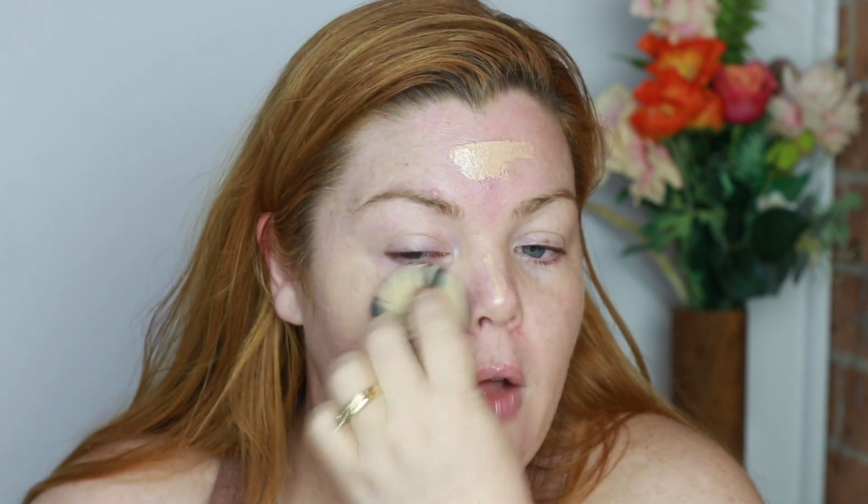I do have a sponge, and I think I will use a sponge because I think this has got enough fluidity to it to be blended out with a sponge. I find things that are a little bit too creamy are just better with a brush, but this is nice. Yeah, see, this looks lovely. It's almost, I'm going to say, I do look a little sweaty. Do you know what I mean?